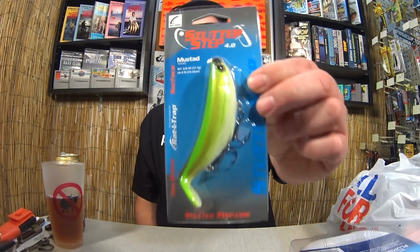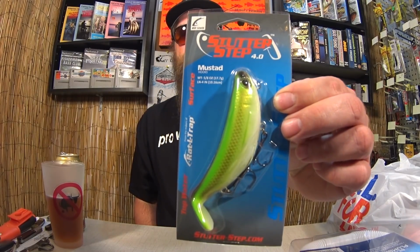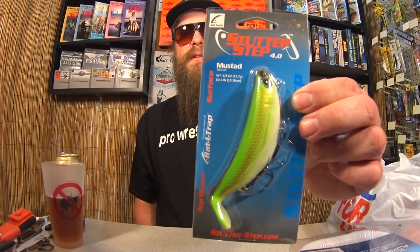All right, I got a couple of these in my collection already, but I thought I'd add some of these smaller ones. This is a Bill Lewis stutter step. So this is a topwater walking bait. It kind of has a motion like this. Sort of looks like a banana. Never caught one on it, but I'm anxious to try the smaller size. I think that'll really help around here. For the stutter step, I paid, once again, $2.48. That's a good deal for a stutter step.